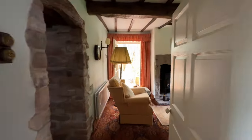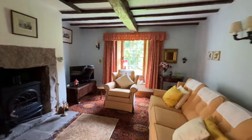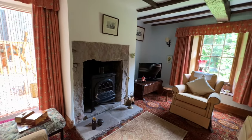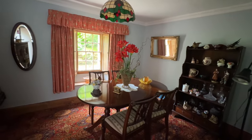This is a door, not an opening, that leads through into a snug room. And again, you've got lots of features. You've got a nice beam ceiling, and a sandstone surround with a wood burning stove. And from here, we come across into a dining room, which is nice and cosy, but still a good size.